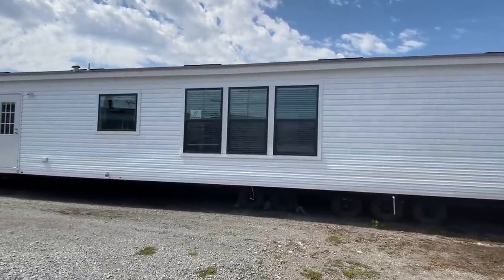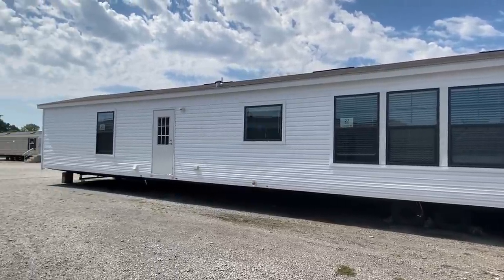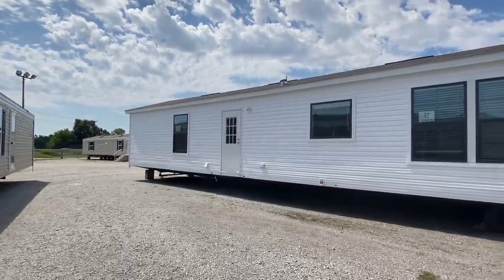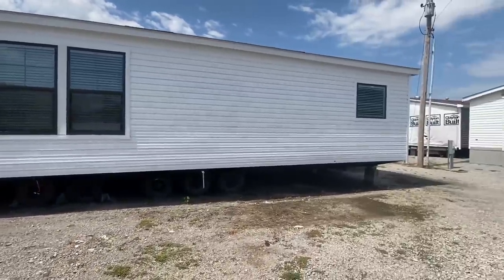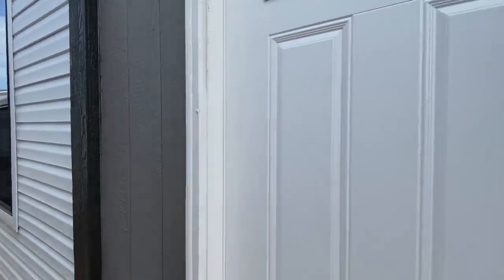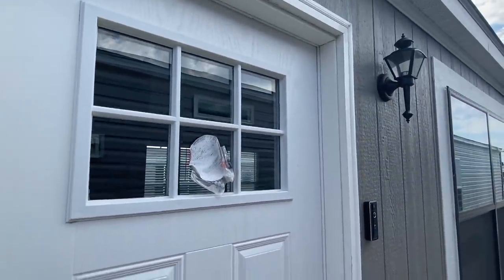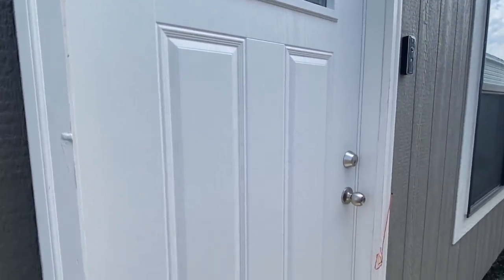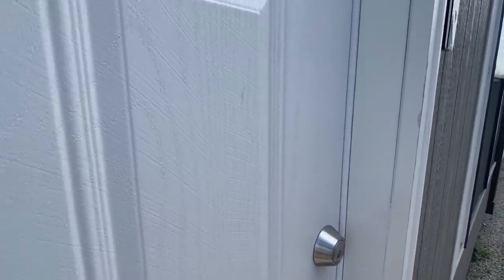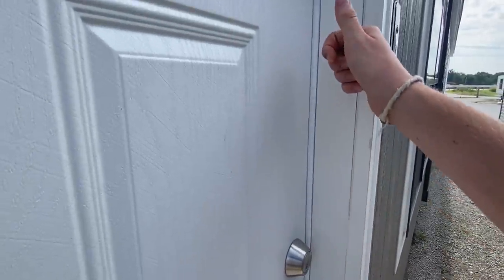So I wanted to show you those windows. That's in the living area there. Back door's right there. All right, let's go. Was that more than 25 seconds? Okay, gotta go. Also, I know we looked at all this, but this front door is definitely an upgraded door. Nice. Here we go. Let me give them that special knock.